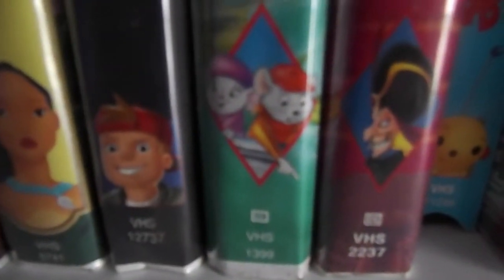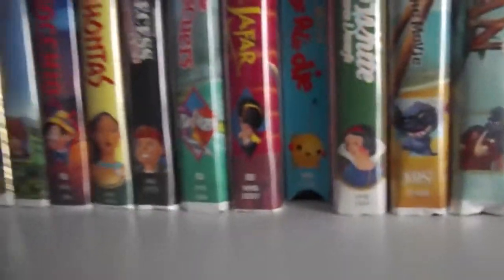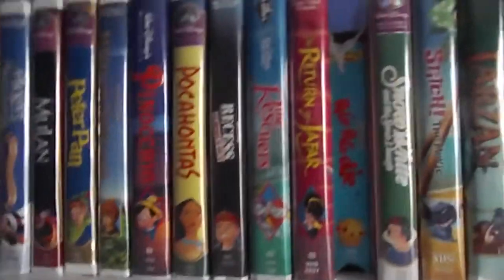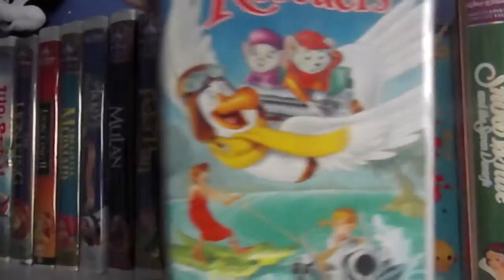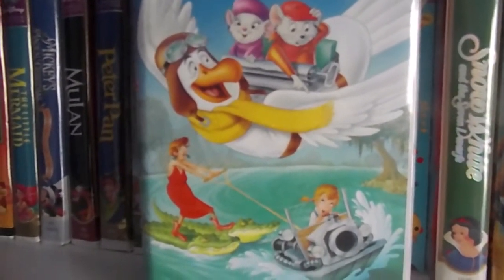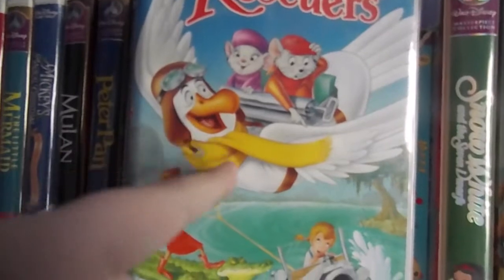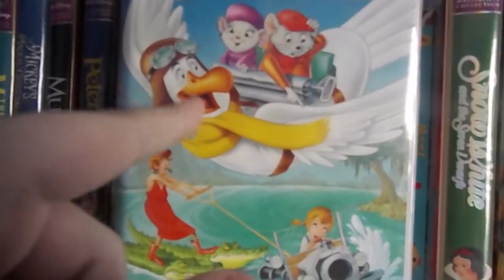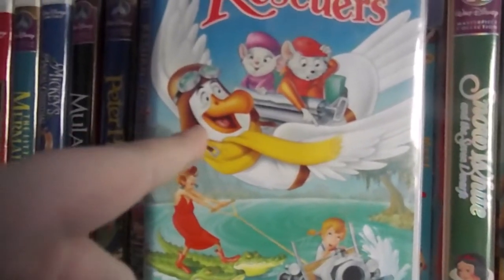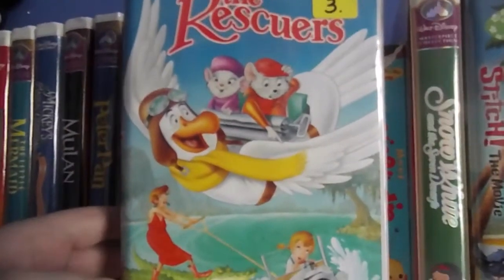Fun fact, this movie was recalled. I think we have two copies of this movie, I don't know. But apparently, at least one version of The Rescuers has a recall on it. Forty minutes into the film, when Miss Bianca and Bernard are on, well, Wilbur? I think that's his name? I don't remember. I never watched The Rescuers growing up. I really couldn't get into it.